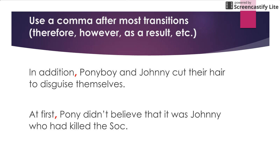In addition, Ponyboy and Johnny cut their hair to disguise themselves. At first, Pony didn't believe that it was Johnny who killed the Soc.